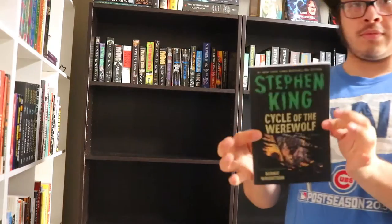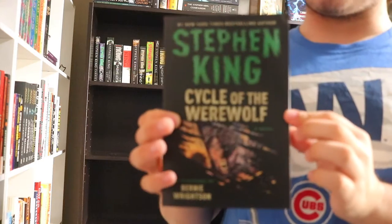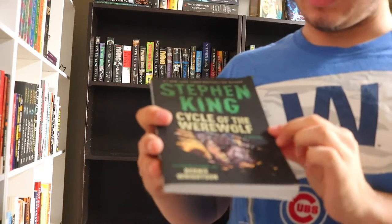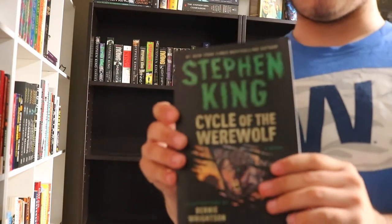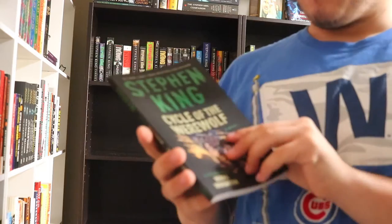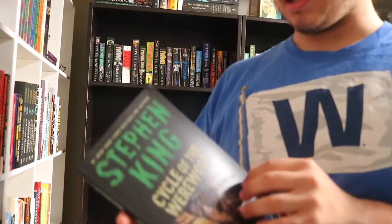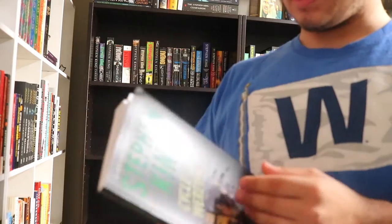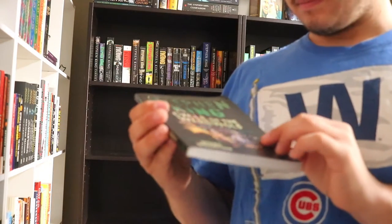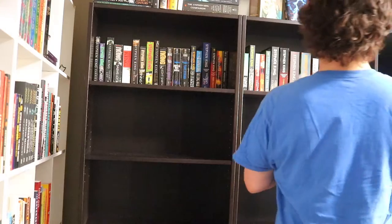So, this is Cycle of the Werewolf. I won't say it's a hard book to find, but it's a weird one to find. I was able to find this one at Barnes & Noble, and then I found my other copy at Half Price Books. The hardcover version of this is non-existent. It is incredibly difficult to find. I don't have it, but if you know someone who has one and they're selling it, let me know. If you can hear a dog sneezing in the back, she's a little loud, just walking around here in the closet.